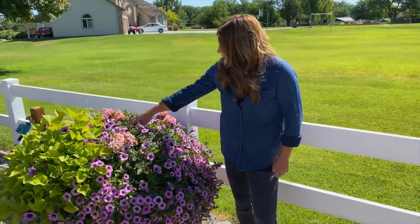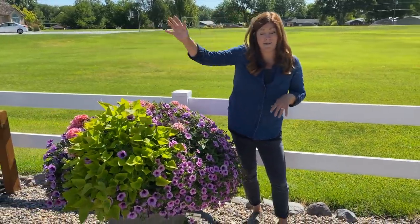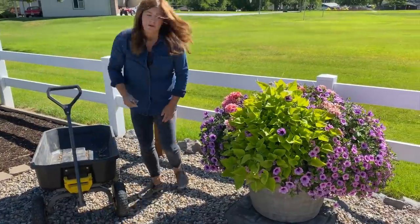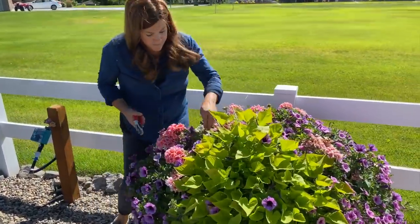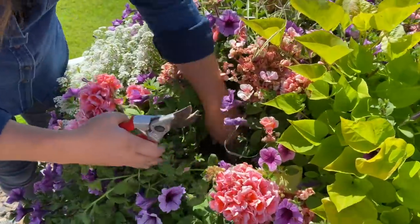So I think toward the end of the season, they will take on a little bit more of a different look once the grasses start to put on a little bit of growth. Let me grab my Felcos, show you what we're gonna do for maintenance. First of all, let's get in here, see what we're dealing with.